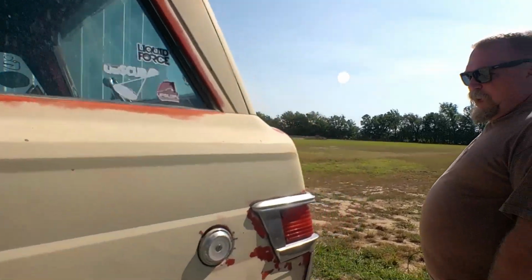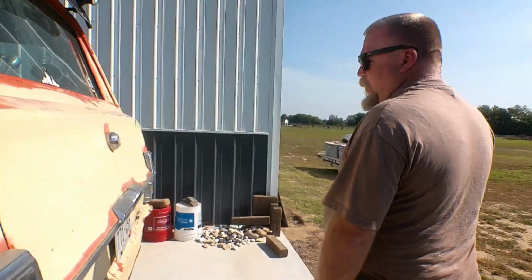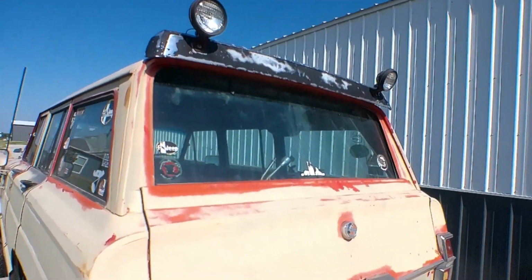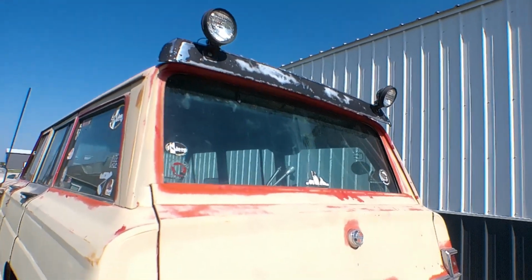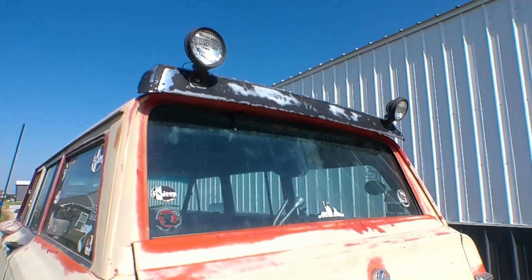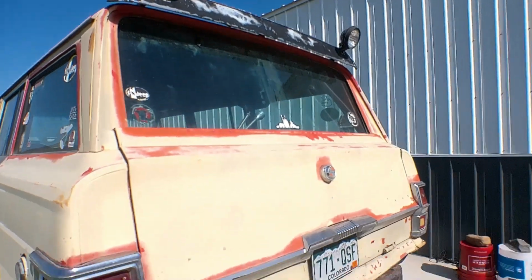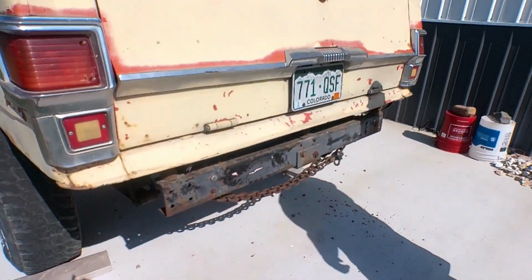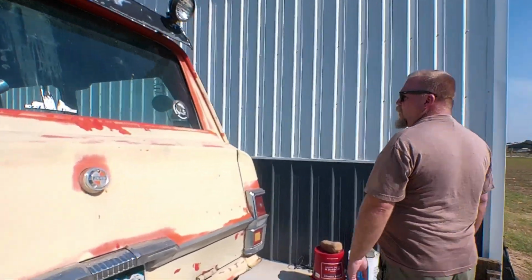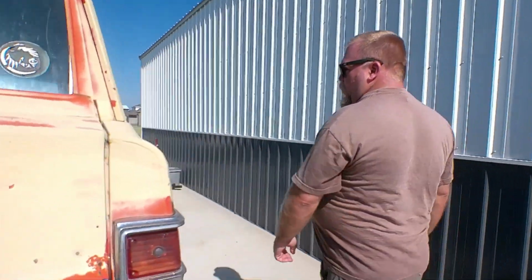We'll continue around the back. There's not much to say. There's the back. Not much has changed. Still got the air wing. It's not for aerodynamics. It's just to help keep that back window clean. But there's the back end. And we'll come around to the passenger side.